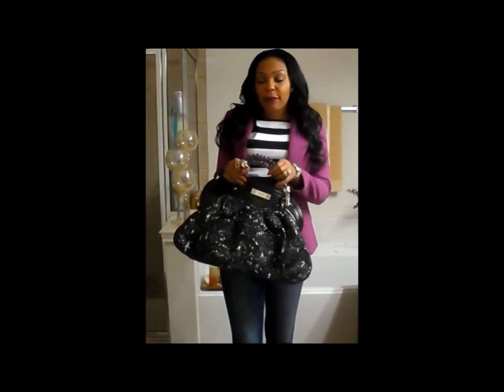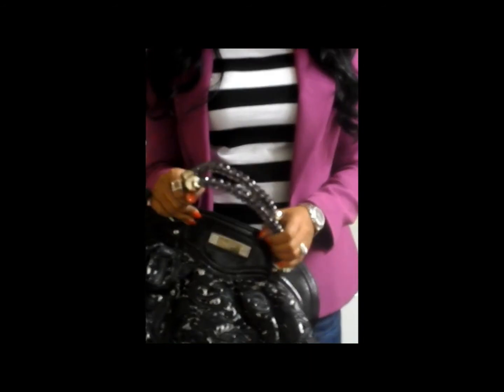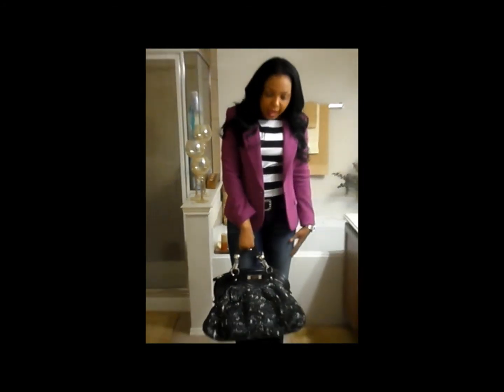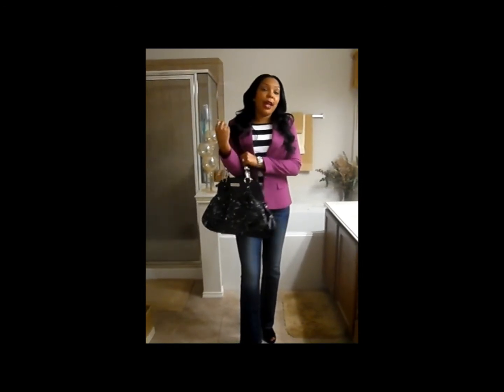And I love this handbag because it has the stone crystal-like detailing on the handle of the purse. So it's really a delicate handbag, but I've had this purse for at least 2 to 3 years, and it holds up really well. It's a really large, oversized bag, but I love it. So this is my completed outfit.